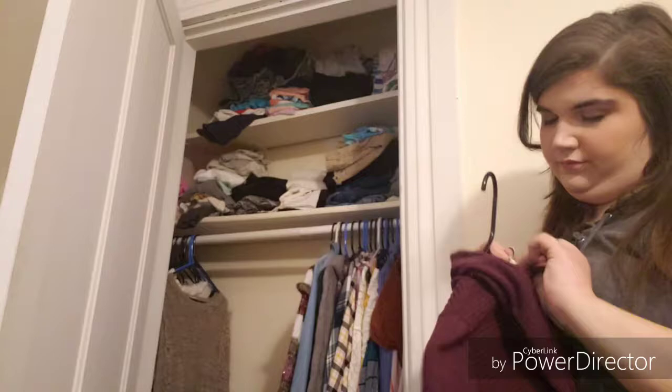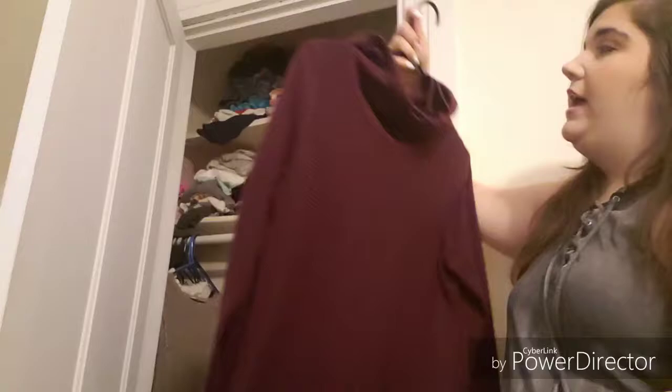Sweater that my mother-in-law gave me. It is in size large. But again, it runs kind of big. So I am going to keep this, and I am going to keep it in the closet.